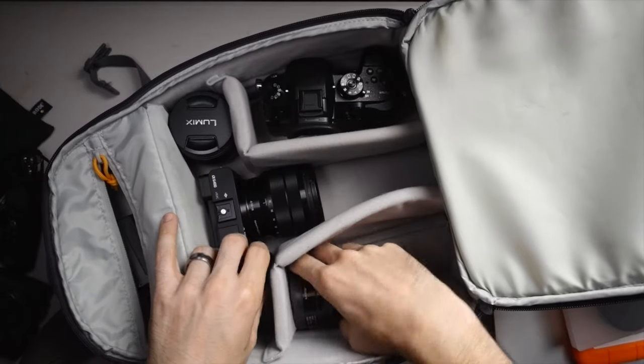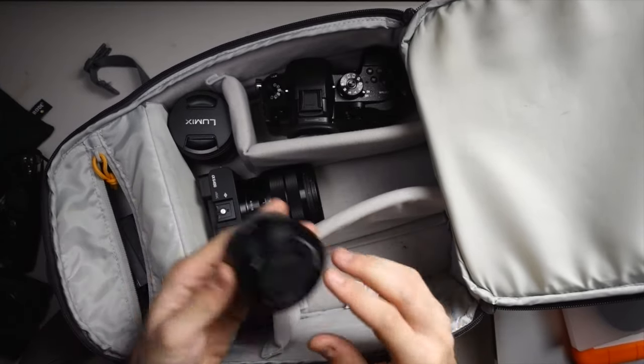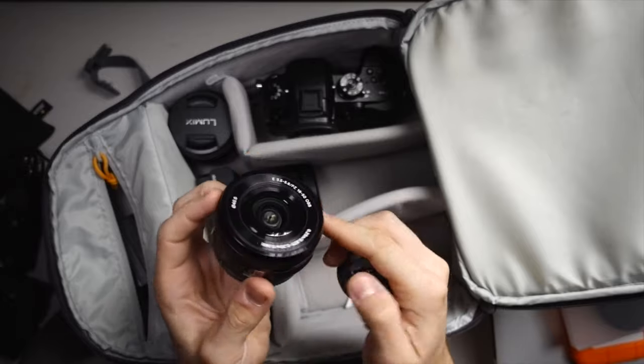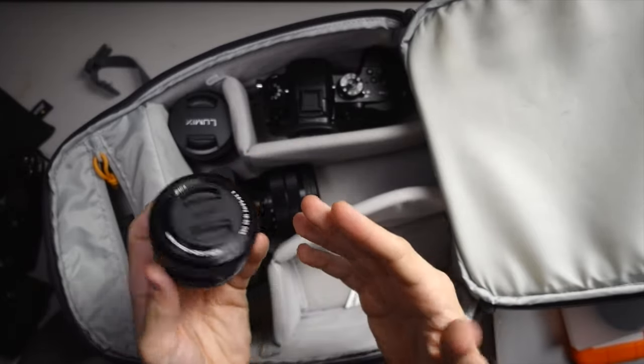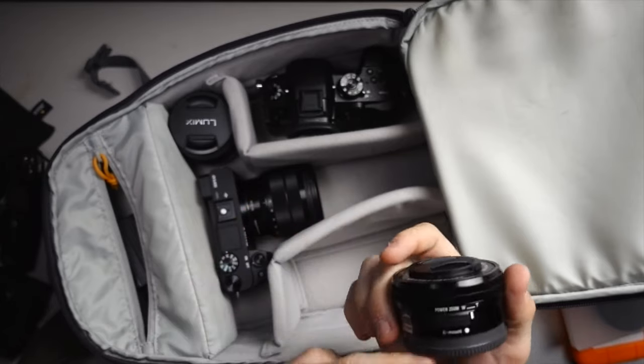I'm also bringing the kit lens. I really like this kit lens. I know a lot of people don't like it. It's not the most optically sound lens in the world, but it works and it works very well. And it's so small and it gives me 16 to 50 equivalent, which, I mean, you don't really need much more than that if you're gonna be just doing out and about by yourself, vlogging or doing camera stuff.